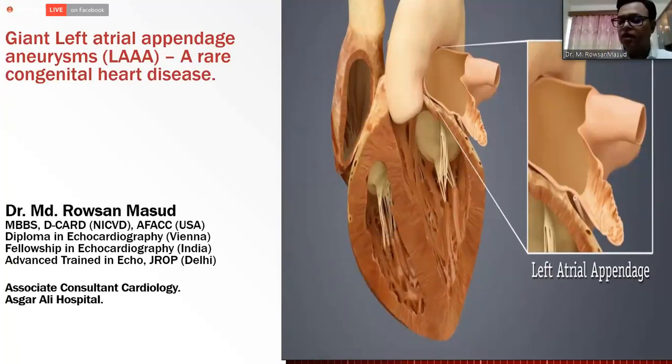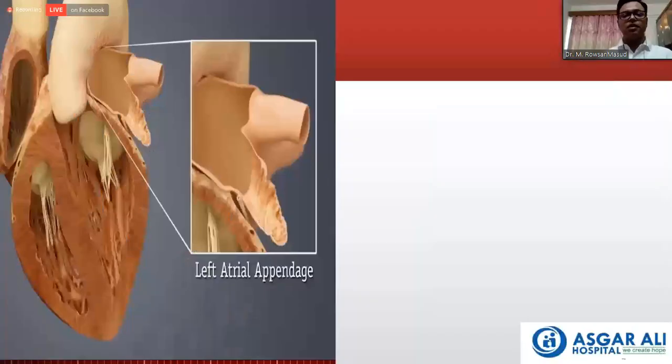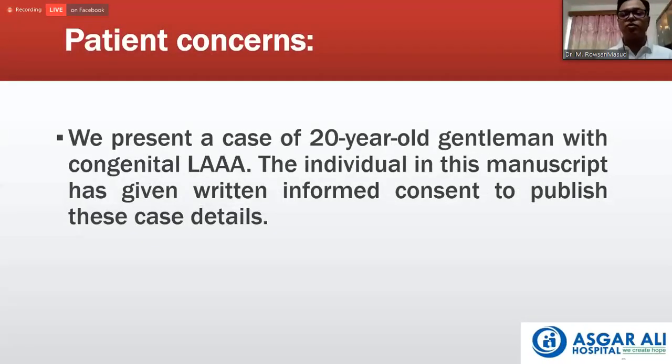Honorable Chairperson, respected panelists, distinguished audience, I'm Dr. Mohammad Raushun Masood, Associate Consultant, Cardiology, Asghar Ali Hospital. Today my topic is giant left atrial appendage aneurysm, a rare congenital heart disease. We present a case of a 20-year-old gentleman with congenital left atrial appendage aneurysm. The individual in this manuscript has given written informed consent to publish this case's details.